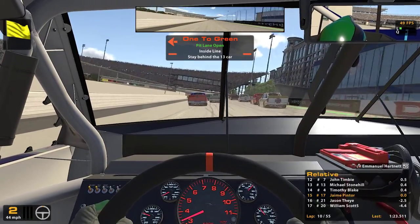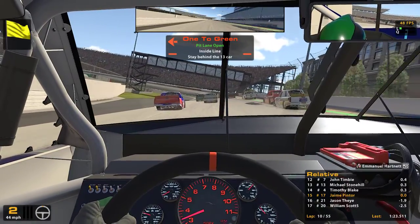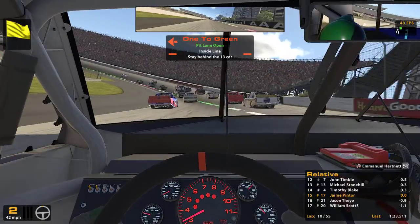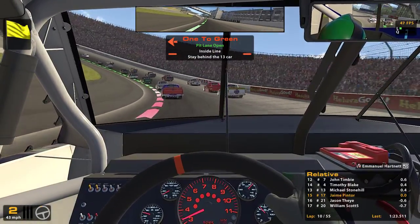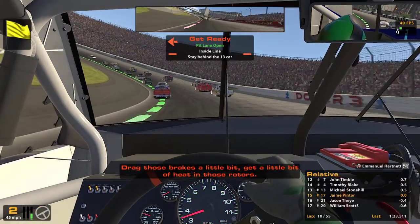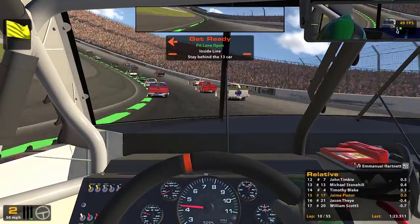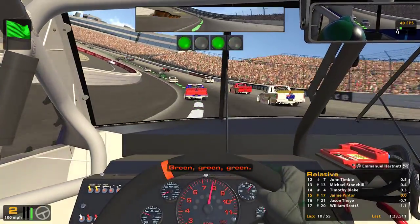Someone wrecked behind. Oh my god, that's great. That's awesome. I was watching off turn two. I see this guy spinning out. That's awesome. Oh my god, that was great. All right, so some people stayed out. Some people pitted. We pitted. We got four fresh tires and fuel. Green flag is out. We are back underway here from Dover.